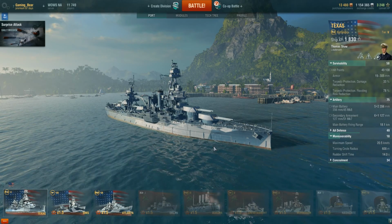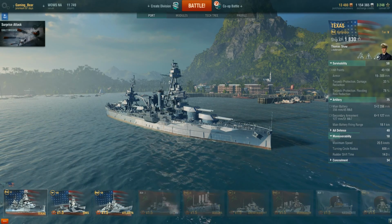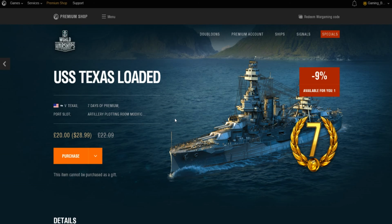So let's have a look at the conclusion. So, USS Texas. Is it worth it? Definitely. It's a really, really strong ship. Very powerful, very good fun. And if you don't get it, I think you'll regret not having it. It is very, very good.